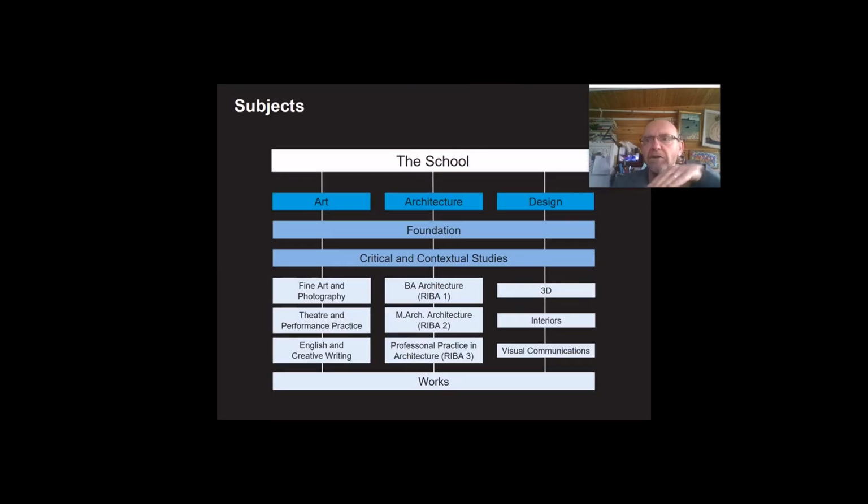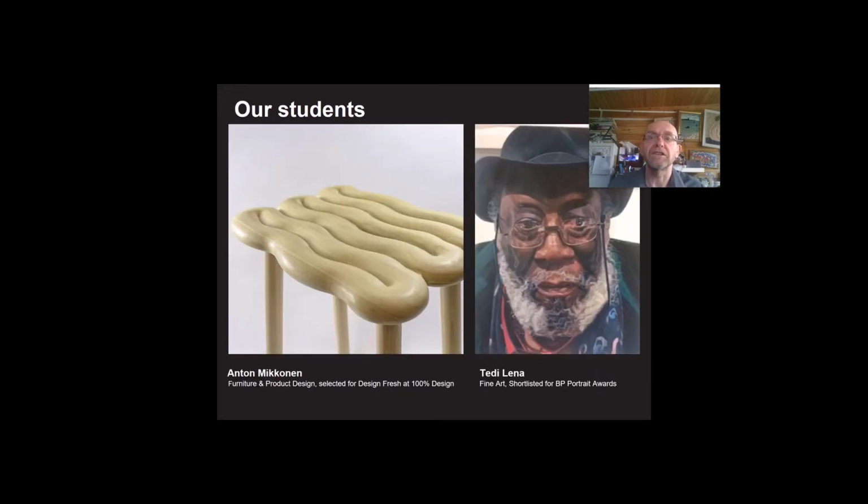This slide, I won't go through it all, but shows you the kind of disciplines we teach. So it's arts, including photography, architecture at all levels, and design, including sort of 3D, like fashion and textiles and furniture, interior design and architecture, and visual communications, which is graphic design, animation, illustration, and so on. So the full range of creative disciplines.